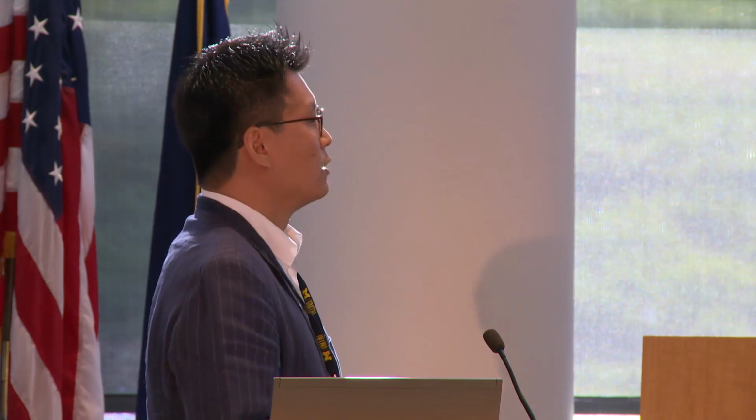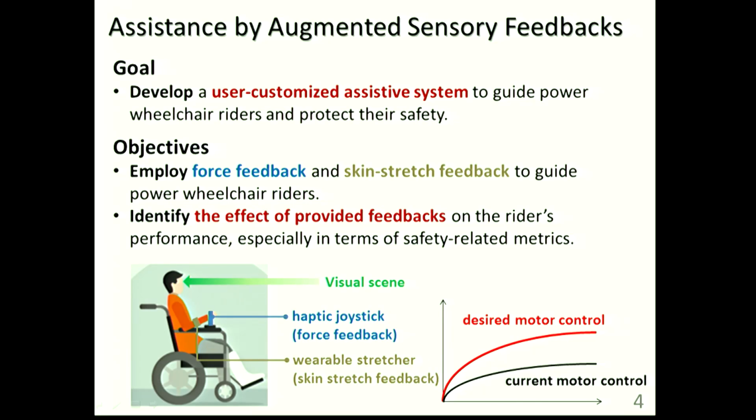By describing the person as a feedback system, we have a visual scene. We're going to apply two types of feedback, force feedback and skin stretch. If the black line is your current motor behavior, then by applying the skin-related feedback, we want to achieve the desired motor control.